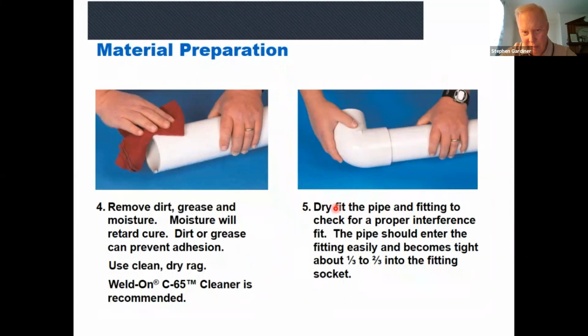The dry fit is what I mentioned before. You're going to slide that pipe in until you feel it hit that taper. Okay, that's your interference fit. It should only go in about 1/3, 2/3 of the way.